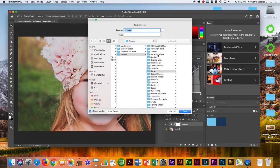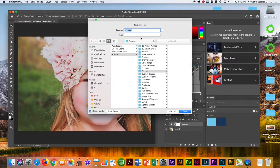So it has a folder for every adjustment tool that can have a preset attached to it. Just leave it at that default, but then give it a title. So I'll just call this Vintage Curves, because that's kind of what the effect does.